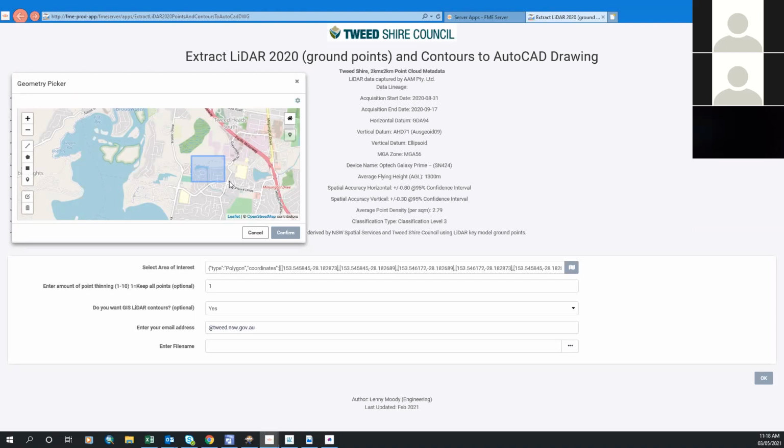Lenny mentioned in his overview, the major win with the server app is the amount of time saved using the app to run the extract process and the access of the app to staff, which means staff are more self-sufficient and they're not reliant on us as core GIS staff having to be available to run these processes for them. It also means that GIS staff have more time to develop these innovative solutions using FME.